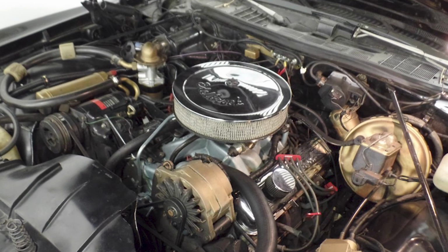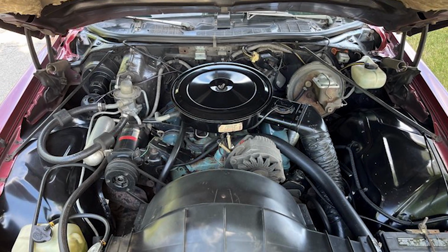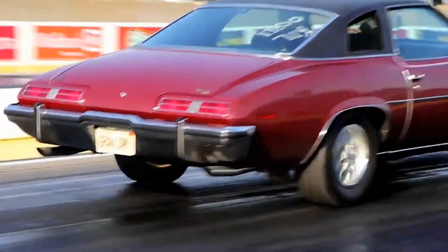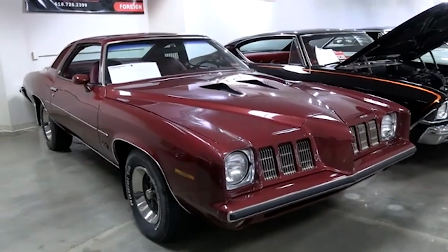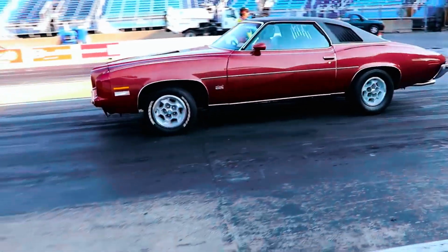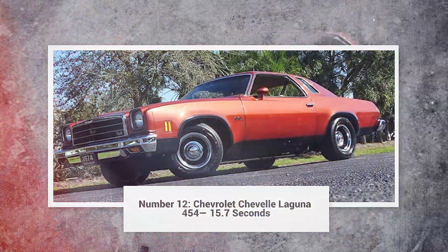Under the hood was a 455 cubic inch V8 with 8.0 to 1 compression, and produced 250 horsepower and 380 pound-feet of torque. The engine had a high-performance camshaft, 4-barrel carburetor, and dual exhausts that enabled better breathing. The Grand Am 455 had a 3-speed automatic transmission that enabled it to record a best of 15.7 seconds in the quarter mile.